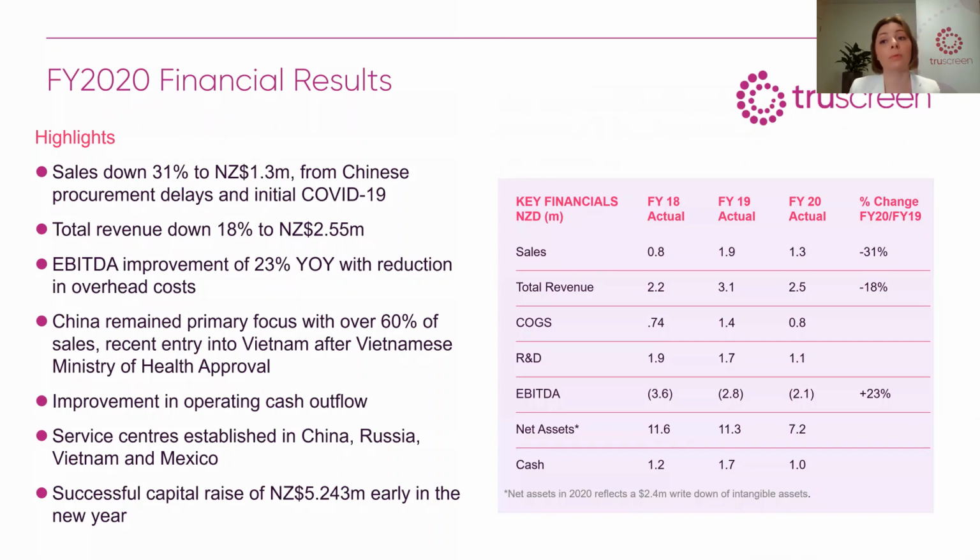Speaking about our financial performance for the last year, as our main market was hit by COVID-19 in our financial year, our sales were down by 31%, caused mainly by this factor and also some procurement delays. Our EBITDA at the same time improved by 23% with reduction in overhead costs. China remained our core market with more than 60% of sales, and there was a recent entry into the Vietnamese market with the approval of the Ministry of Health. We improved our operating cash flow and, quite importantly, we established service centers in China, Russia, Vietnam, and Mexico.